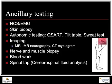So this may be necessary in some people. Nerve and muscle biopsy are being done less and less, partly because skin biopsy really allowed us to evaluate the nerves without doing a more invasive nerve biopsy where you go in much deeper into the tissue and take a big chunk of a nerve.